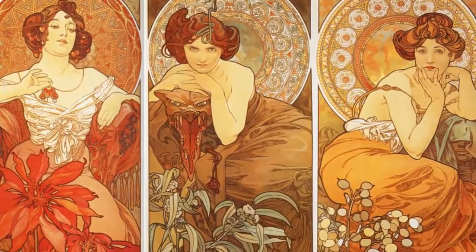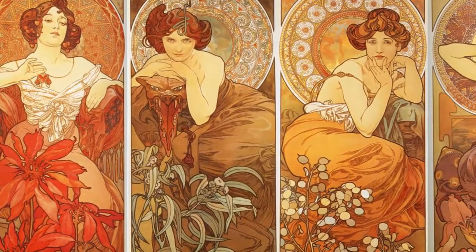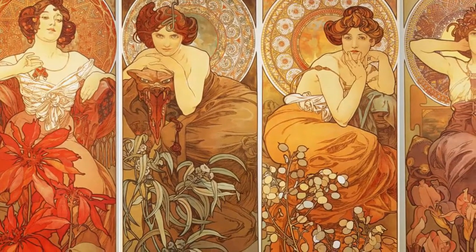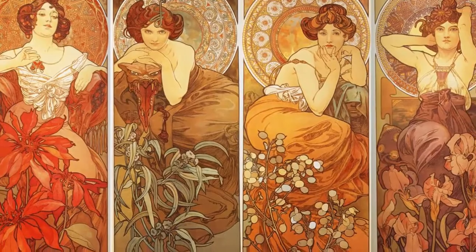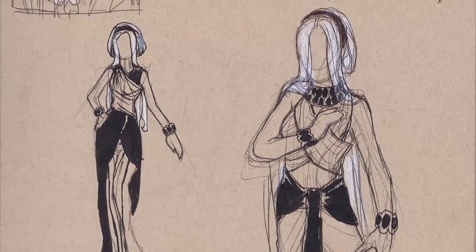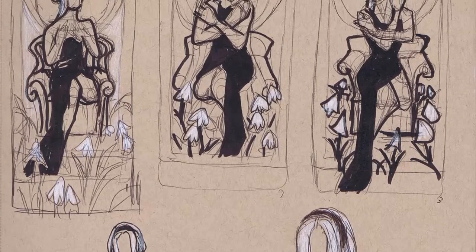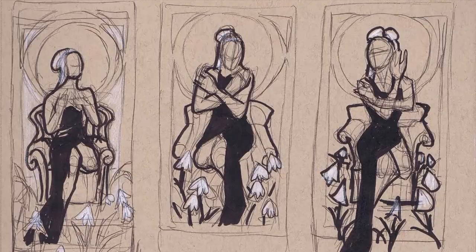This series was directly inspired by the Art Nouveau paintings of Alphonse Mucha, who painted this beautiful rendition of ladies representing the precious stones ruby, amethyst, emerald, and topaz. I like to begin most of my paintings with mini thumbnail sketches to get a feel for the pose of the character and the layout of the composition.